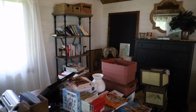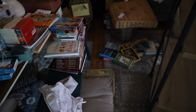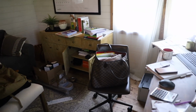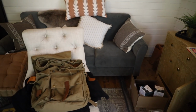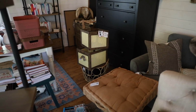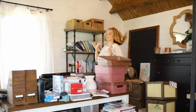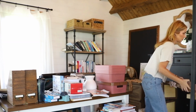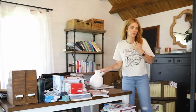So today we are going to be doing a little get it all done with me, whatever all means to you. To me it means tackling this disaster. I have a number of things to do on my to-do list today, but I'm trying to start getting things organized for the new school year. I'm trying to figure out how to arrange this cabin and sort everything so that maybe not all of our school stuff, but a vast majority of our school stuff can actually fit in here.